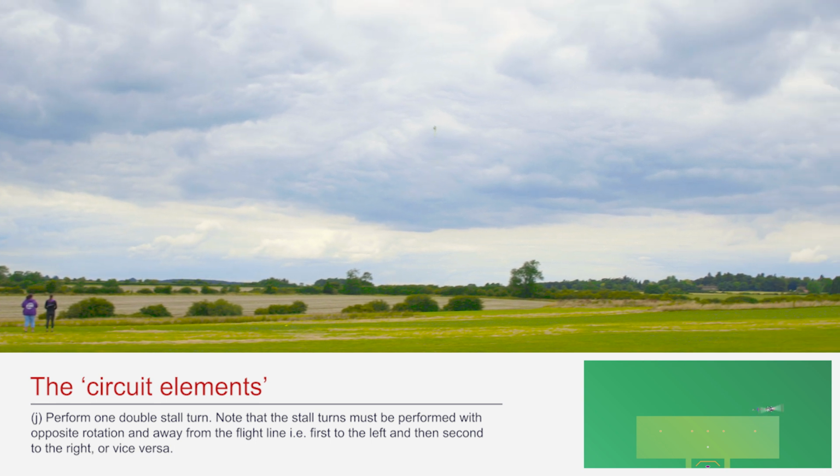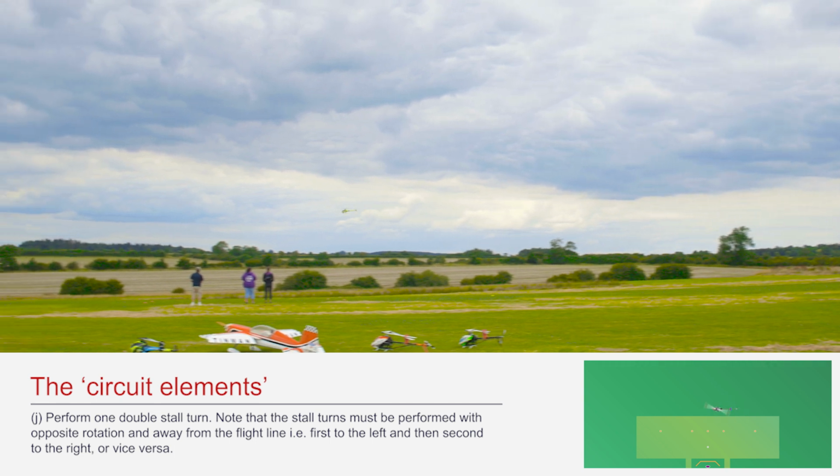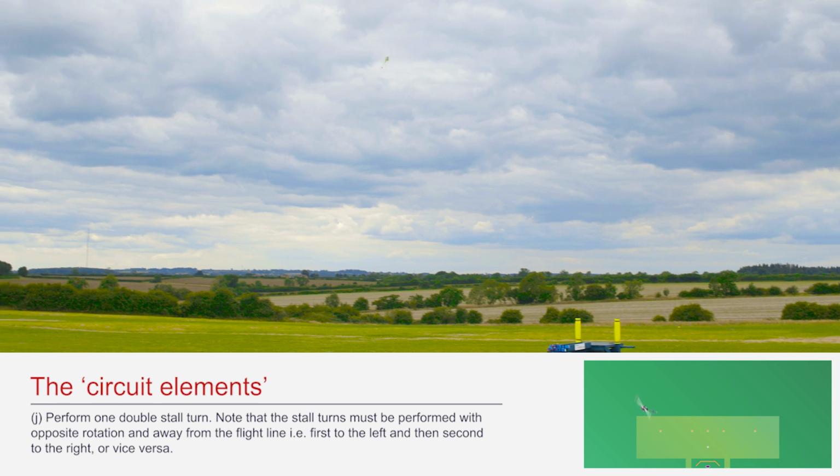The helicopter should be pulled back to vertical, with the 180-degree turn away from the flight line being done at the peak of each climb. The helicopter should then descend back down roughly the same line it climbed with little deviation.